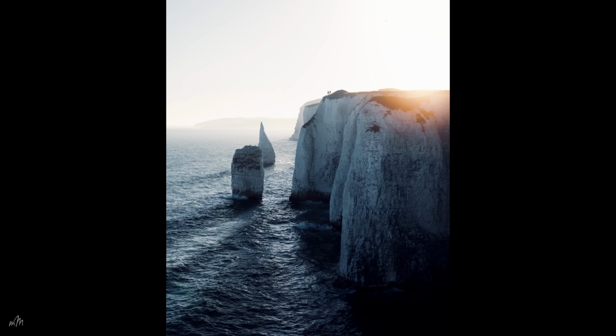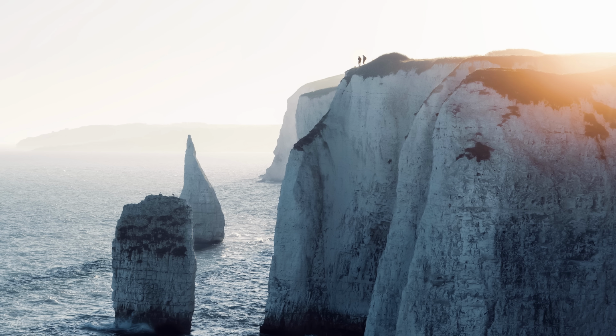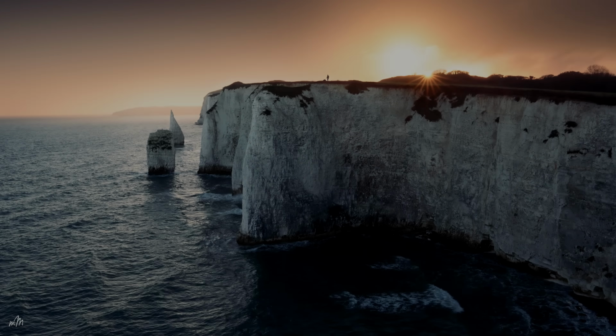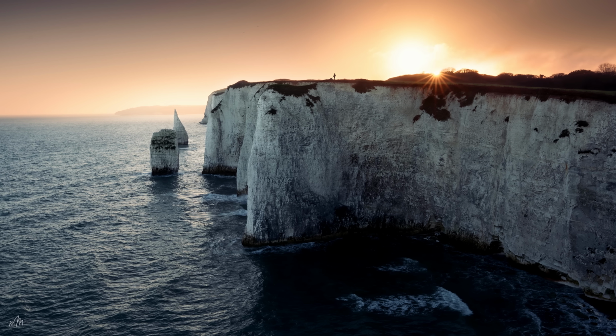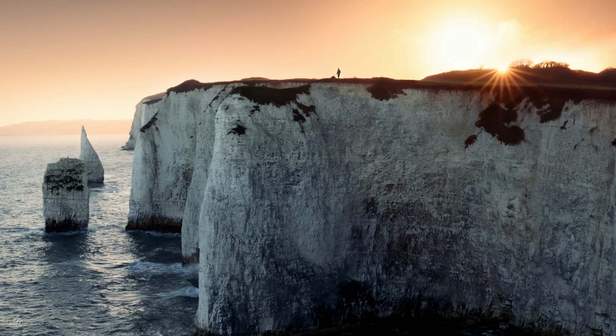I'm really pleased with how this image turned out, and the people on the cliff edge really give you a sense of scale. Shortly after, I shot this with the 24mm art lens. Stick around till the end of the video where I show you how I edited this image.